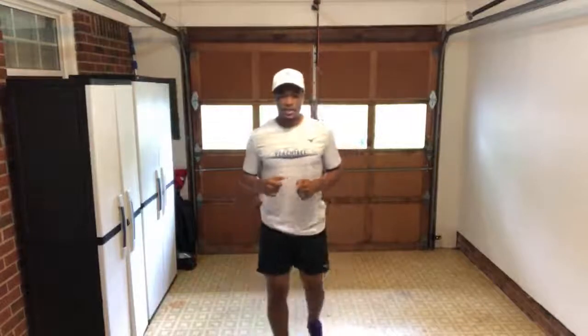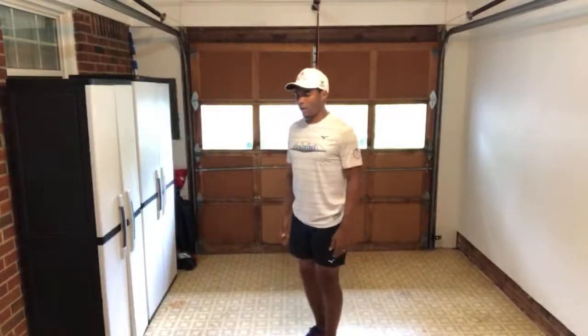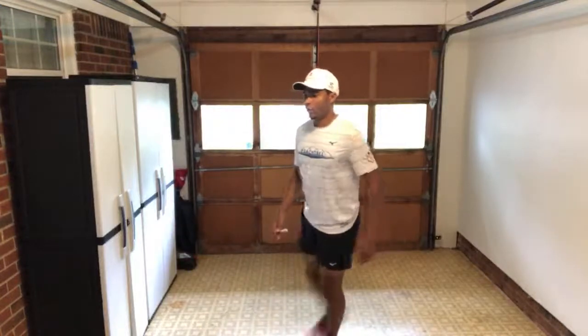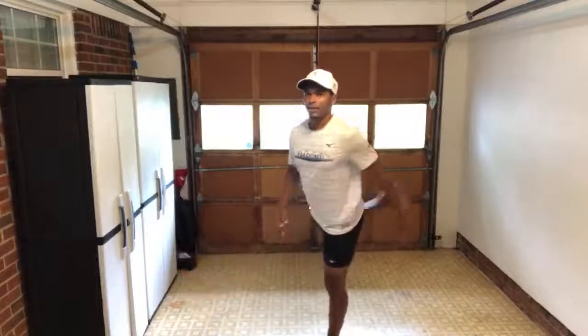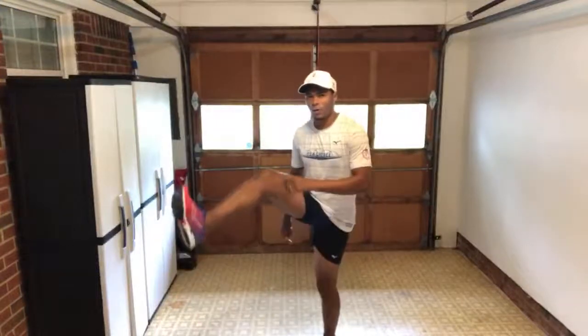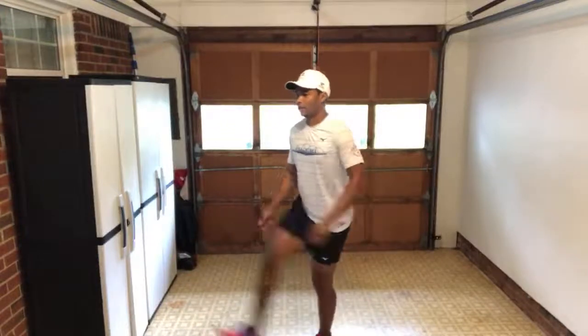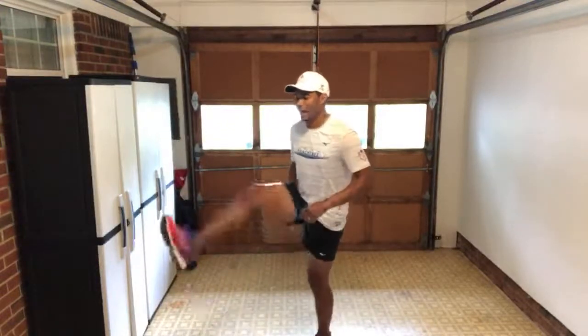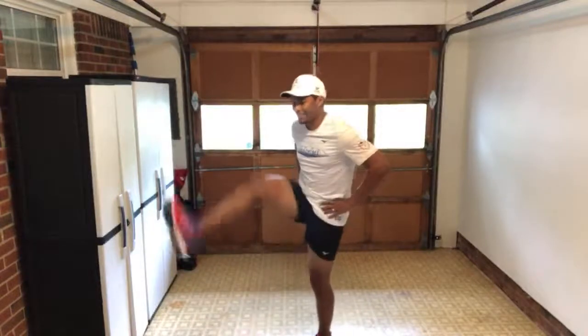Let's do some leg swings. We're just going to stand nice and tall and just swing our right foot back and forth, just like so. This will get our hips really loose. Use your balance. I just lost my balance. You can put your hands near your hips to help with your balance.